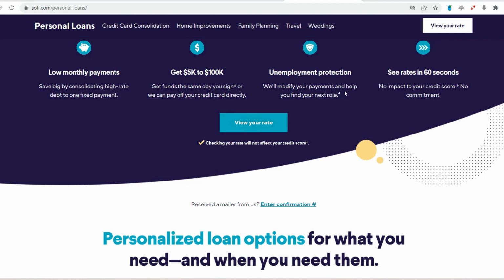SoFi has minimum credit score requirements that vary depending on the product you applied for. A low credit score or a history of late payments can significantly impact your approval odds.